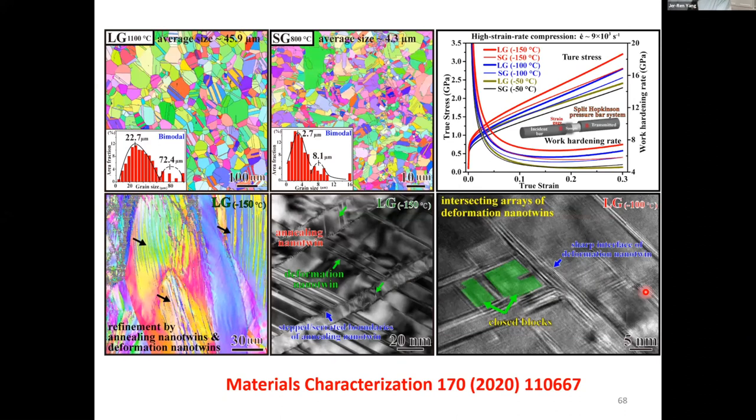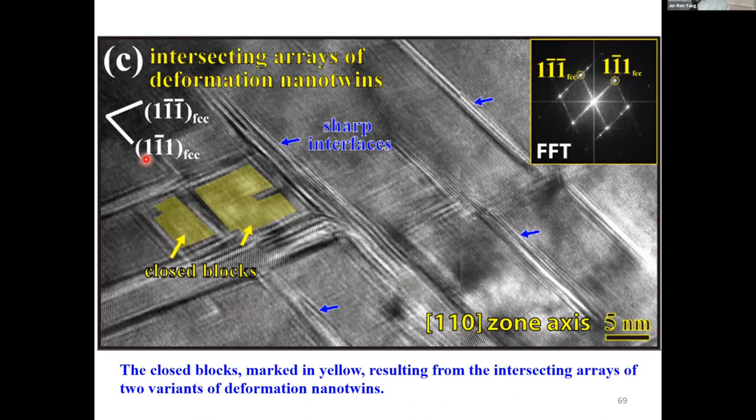So after high speed deformation, we would like to observe the deformation in detail. And let's look at this first. You will see two variants of deformation twin intersect to form this cross block. So we suppose it causes hardening. So it's a dynamic strain hardening, dynamic grain refinement effect in this alloy.